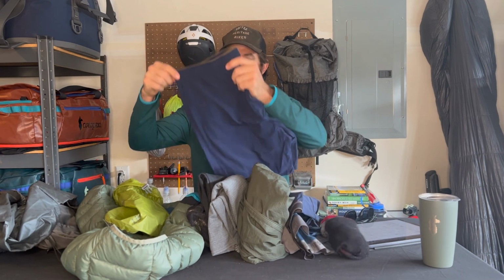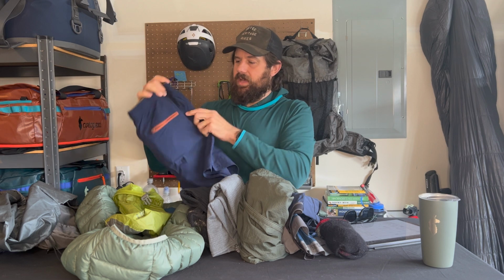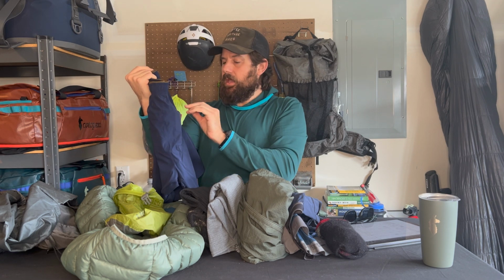And then the shorts that I wore, where'd they go? Were also from Cotopaxi. These are the Cotopaxi Valle shorts. These really quickly became my everyday summer short. I have them in 4 colors now. No liner, 4-way stretch. They wick water a little bit, two normal front pockets, and a zippered back pocket. I wear these every day in the summer.